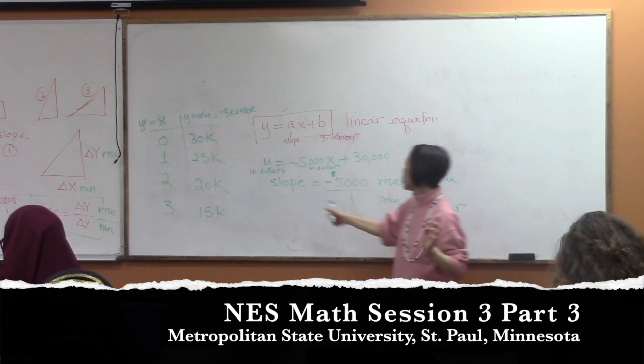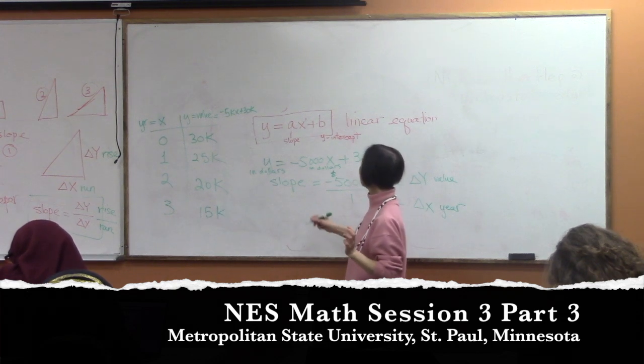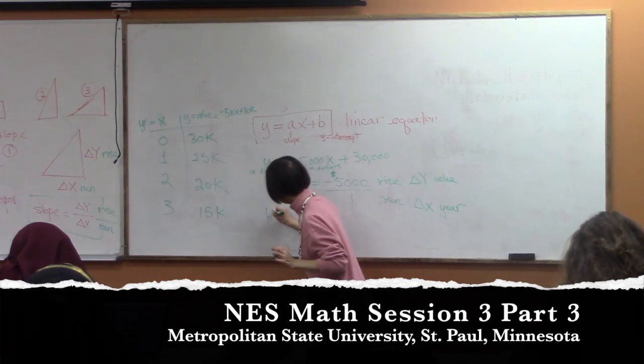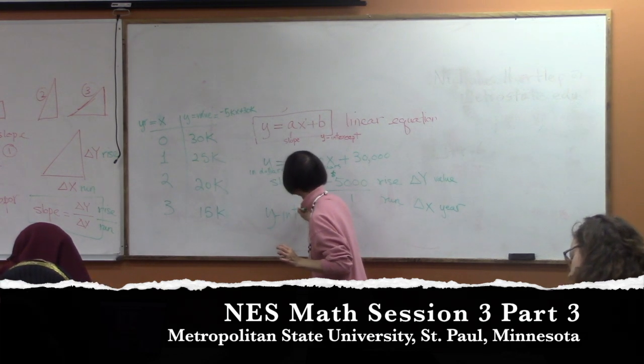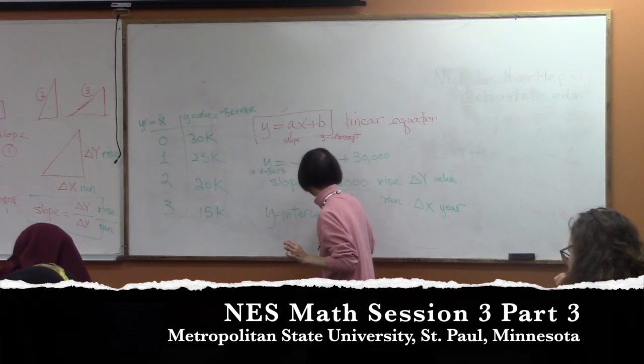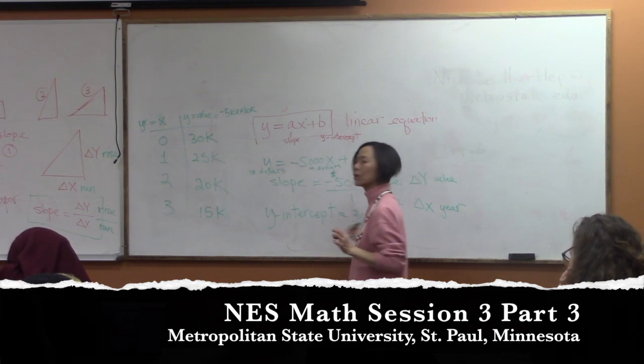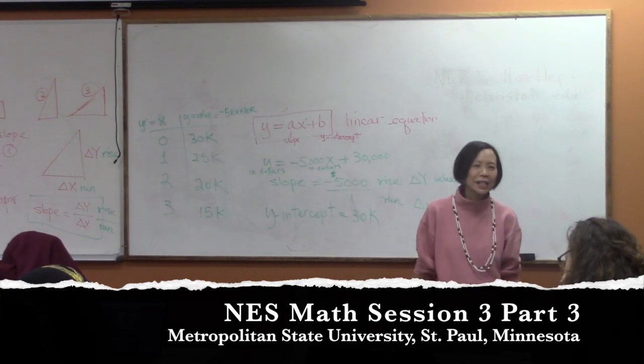So remember, we know the slope. What is the y-intercept in this case? 30,000. Yeah. So the equation isn't hard. In a problem like that, the equation is not the problem. It's understanding what those numbers mean from an SUV standpoint.